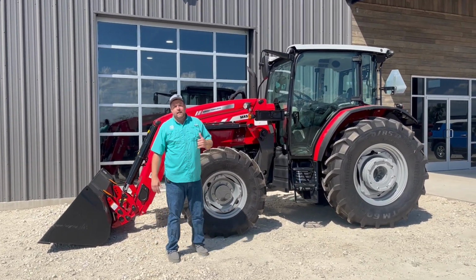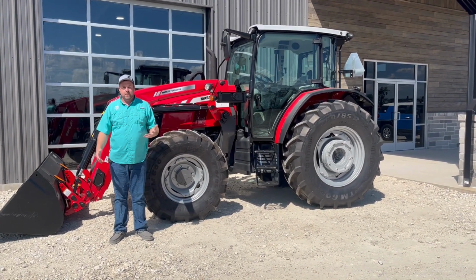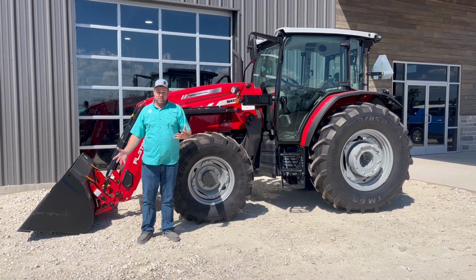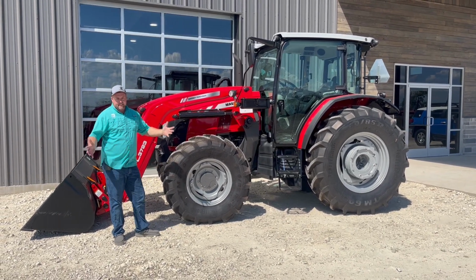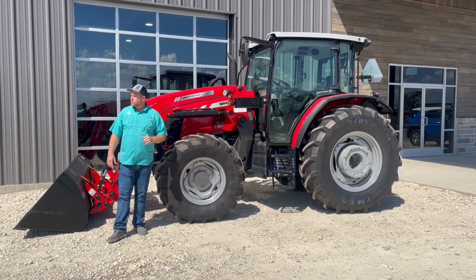Hey, today we wanted to talk about a tractor that we have probably not shown as much love to, or at least I went back and looked at my YouTube channel and did not see a video on this particular model, which is crazy because it's a pretty popular model, and we've done the sister to this tractor extensively. But this is a 5711, a Global Series tractor.